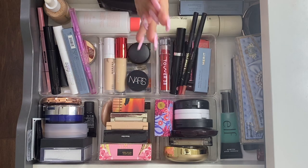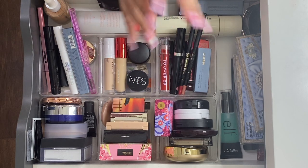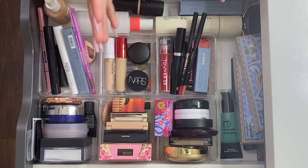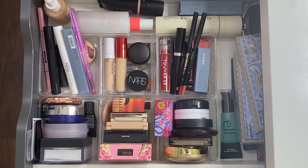I'm really excited for this one. I pretty much used everything that was in here. I believe I did. Some stuff I absolutely loved. Some stuff is good. I think I have one declutter.